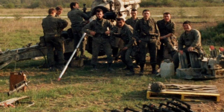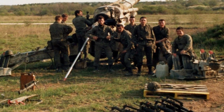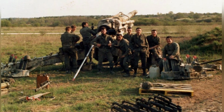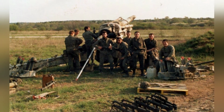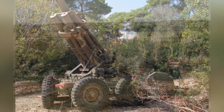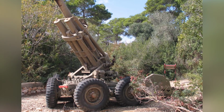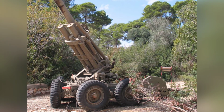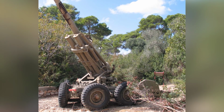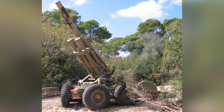Based solely on the range and firing rate of the gun, the M50 howitzer was considered a decent weapon in the 1950s. However, the 1960s and 1970s marked a period of great development for 155mm caliber howitzers, as NATO had already decided to make 155mm and 105mm the standard calibers for field howitzers. The range of the howitzers was increasing, and the M50 quickly fell behind the latest models of howitzers.